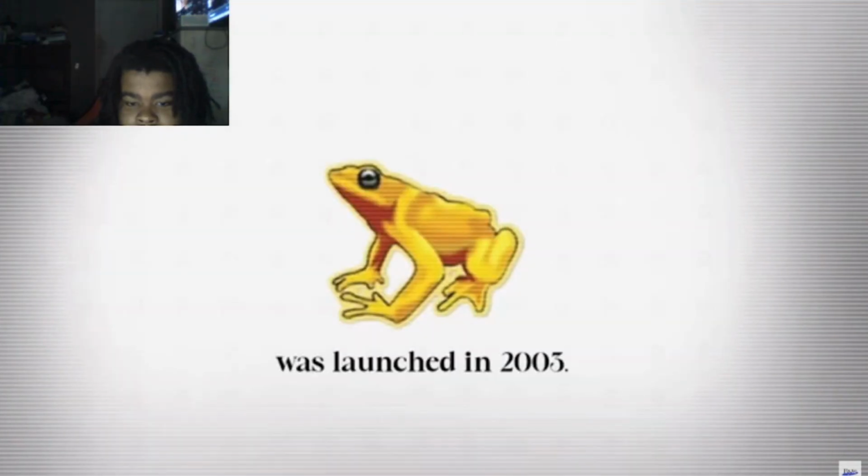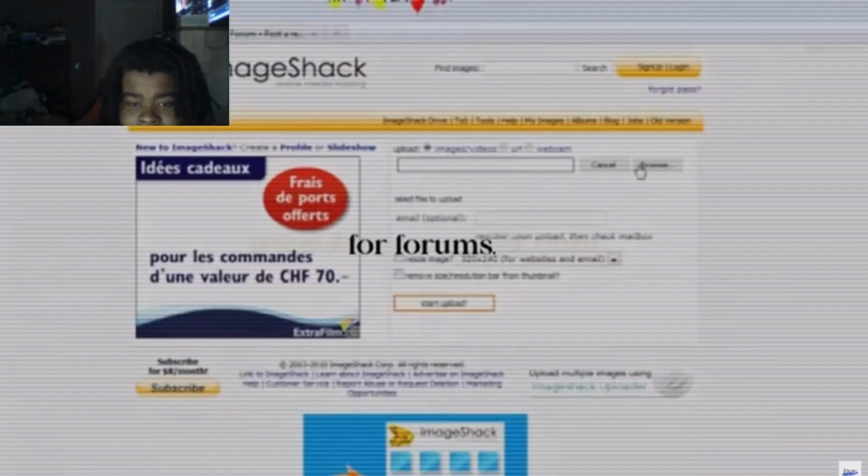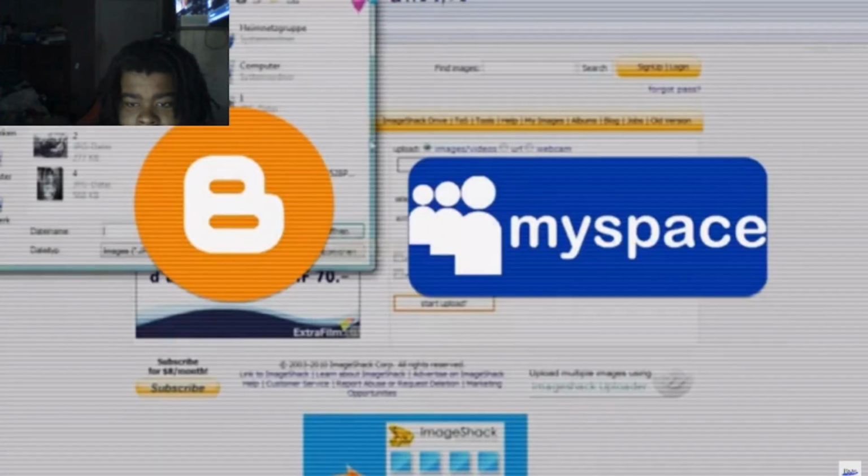You won't be surprised to know that this has happened many a time. It's happened before, and I've got another example. A popular company betraying their base. In fact, let's go back to the early phases of the internet. ImageShack was launched in 2003. What is that? It was the go-to image host for forums, blogs, MySpace, even eBay.